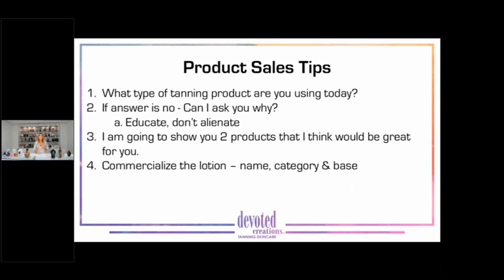Okay, so a couple sales tips. Make sure you ask, what type of tanning product are you using today? That's definitely a question that I recommend asking, instead of asking, hey, do you have a lotion? Don't ask any yes or no questions. I would definitely recommend asking what type of tanning lotion are you using today, so that they have to answer. And if they answer no, then that's whenever you can go into, okay, well, can I ask you why? And then that's whenever you're going to educate them, not alienate them.